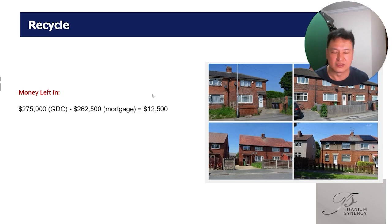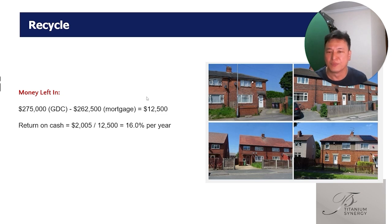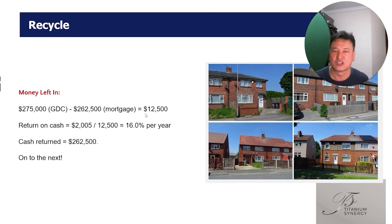Here's how, right? This is a little bit of a secret again that I show you, that the course will teach you. In this case, money left behind is only 12,500 because you took a mortgage of 262,500 against your total cost of 275,000. Your return on cash is the net profit on rental divided by the amount of cash left behind, which is 16%. Cash returned from mortgage is 262,500. So what do you do with the cash? On to the next property, yes, and that's where you build your monopoly.